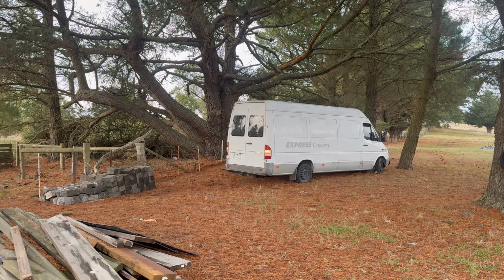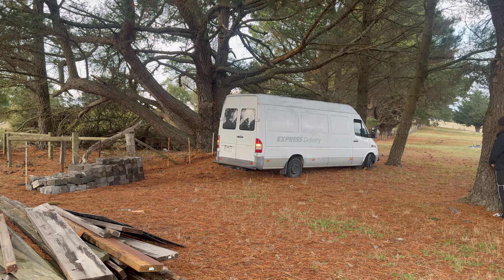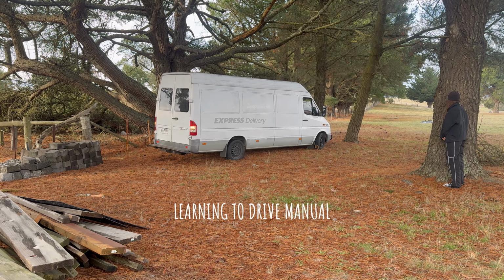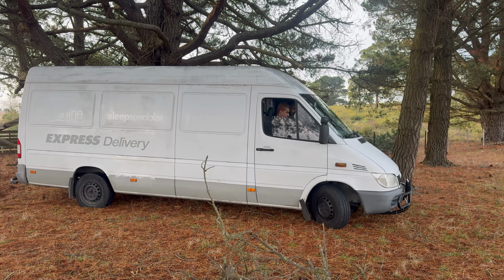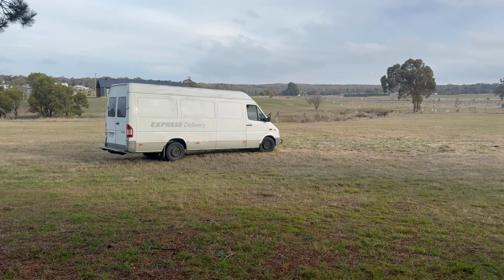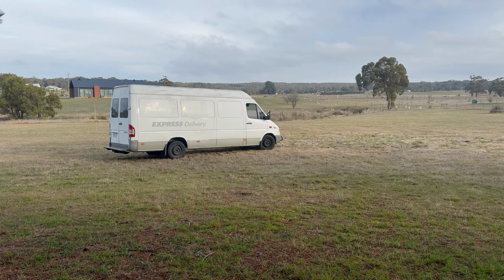So we've just unloaded the bunch of bluestone there and some of the concrete pavers together with Penny and Omar. Many hands make light work, and this is Omar now driving a manual. Oh, he did it! He hasn't taught him properly.